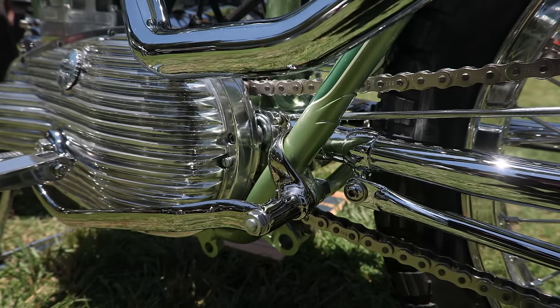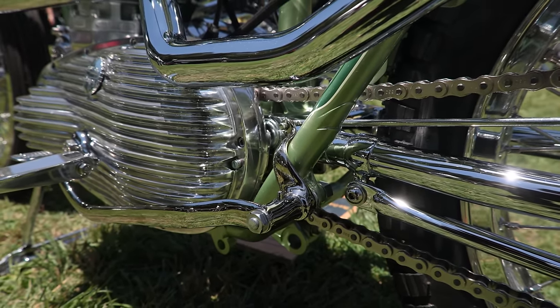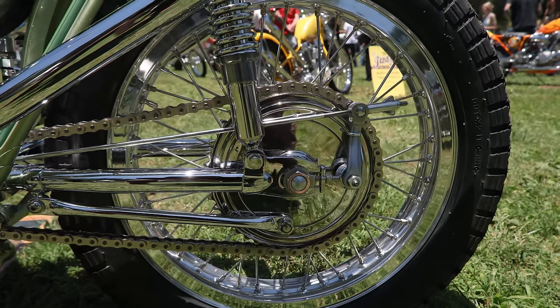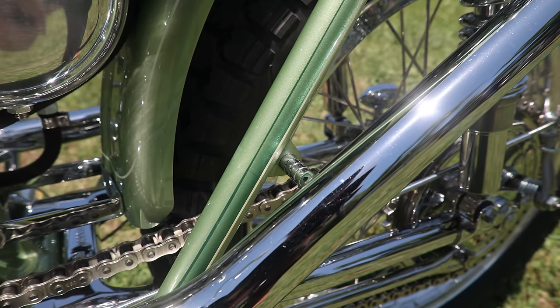We really like the 50s and 60s desert sleds. And then we also love the early 50s, late 40s rigid Triumphs, which are really cool. And then 60s choppers, all the pre-units and stuff. So it's a mashup of everything that we love in a motorcycle. We have very similar style when it comes to certain things.